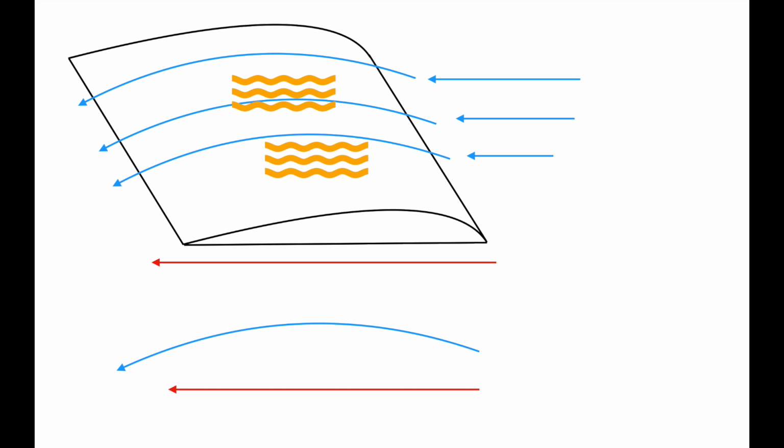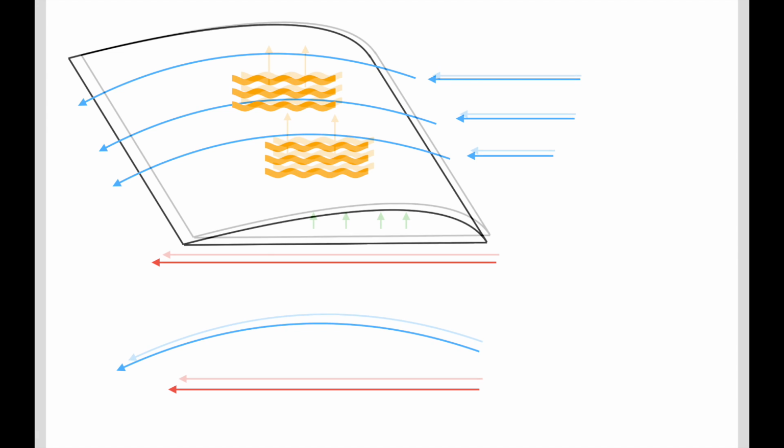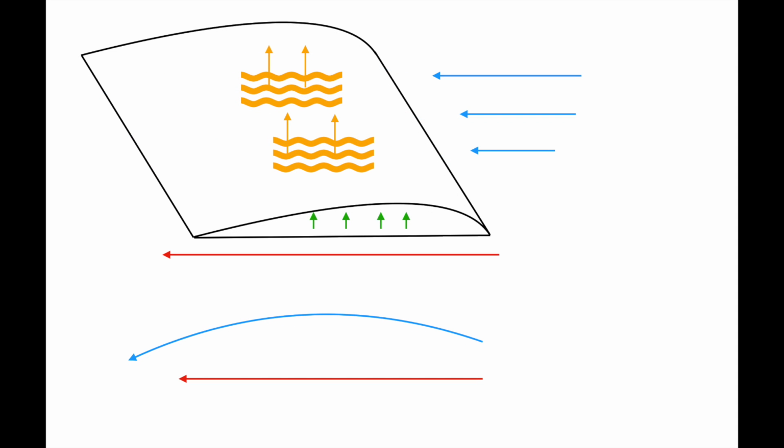And it's this which causes lift on the top surface. And this lift is caused by low pressure. The low pressure on top of the wing sucks the wing upwards, creating lift. The bigger the imbalance between the upper and lower surfaces, the greater the lift. And it's this lift which would keep your aeroplane flying. The low pressure on the top of the wing lifts the aircraft upwards. Simples.